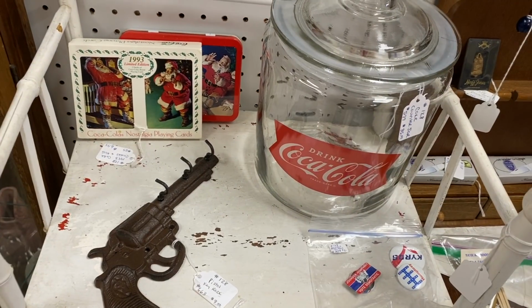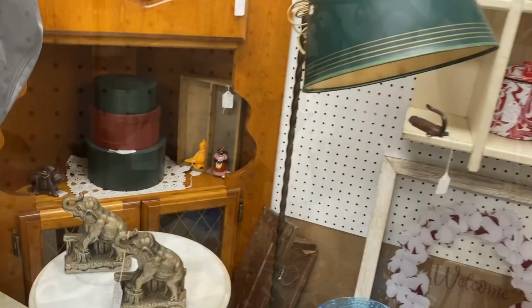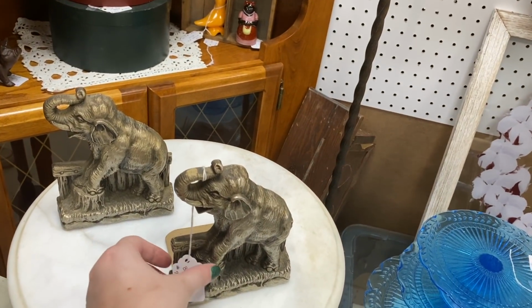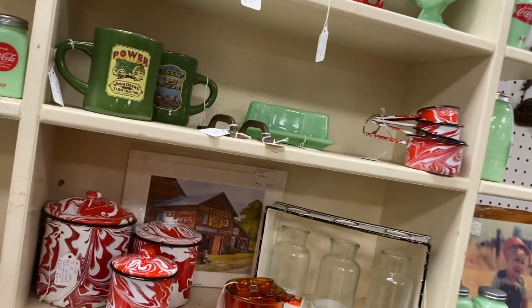They were asking $35 for this great Coca-Cola jar. It's a really great size, and any Coca-Cola fan definitely would love to have that, I believe. It's just really too large. I don't really want to deal with shipping it, but I thought it was a really great piece. Some great elephant bookends for $18.75.